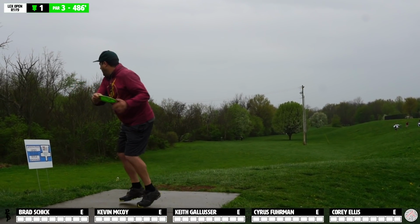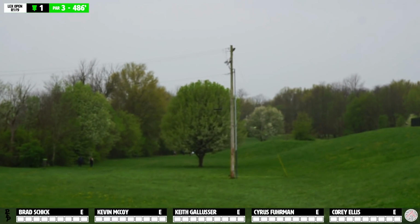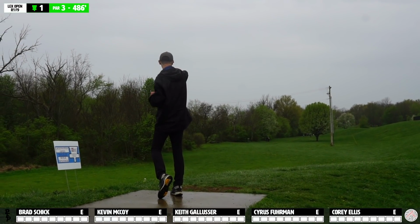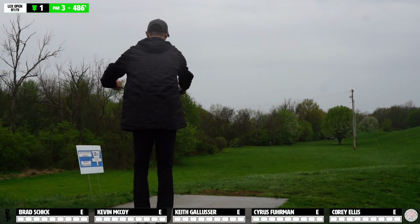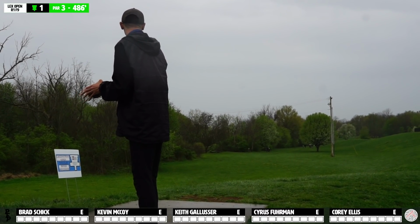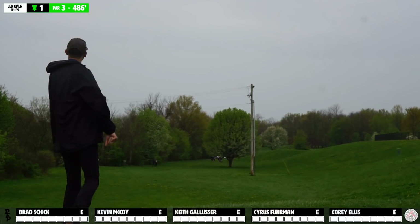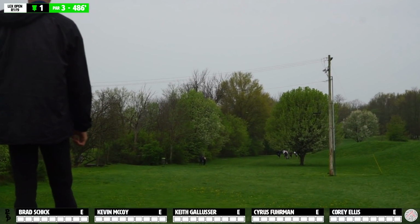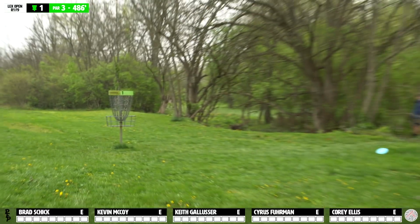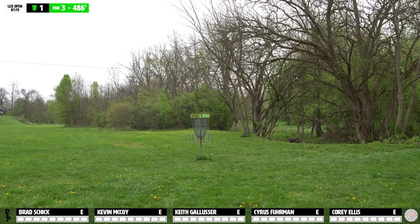Here's Cyrus. Turned it a little bit too, but again, it's just an easy layup from over there. Yeah, as long as you're not too left, you're fine. Here's Corey. That's a great shot right there. That's a nice flip up. Ooh, give it a go. Wow, just missed it. That's a rip. That's about the best you can do on that hole right there.